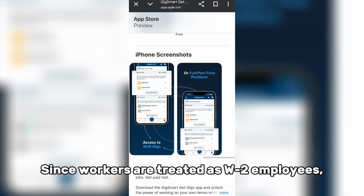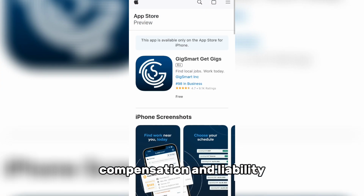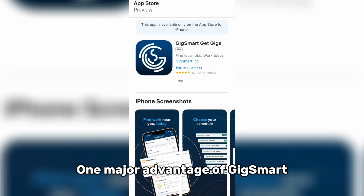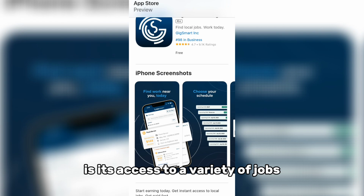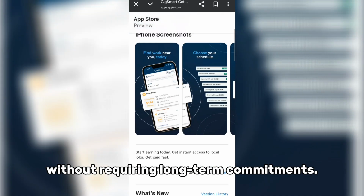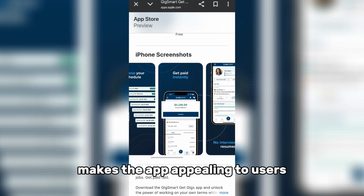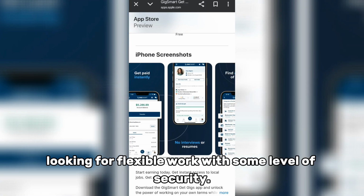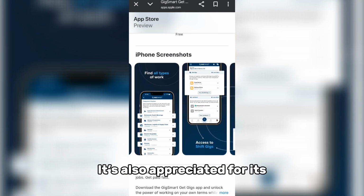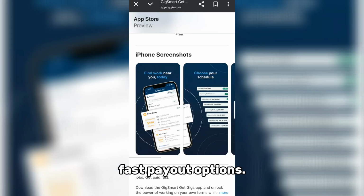Since workers are treated as W-2 employees, they receive benefits such as workers' compensation and liability coverage during their shifts. One major advantage of Gigsmart is its access to a variety of jobs without requiring long-term commitments. The option for instant pay, along with built-in insurance coverage, makes the app appealing to users looking for flexible work with some level of security. It's also appreciated for its streamlined onboarding and relatively fast payout options.